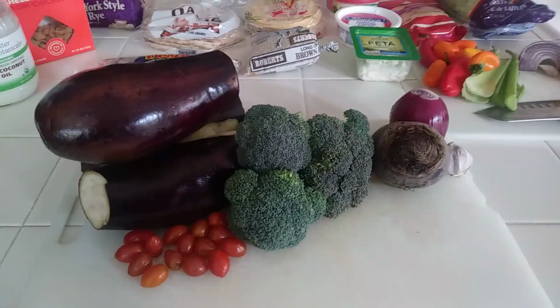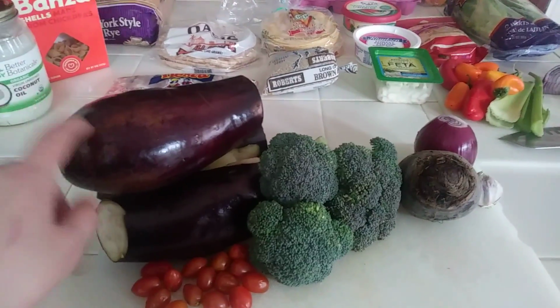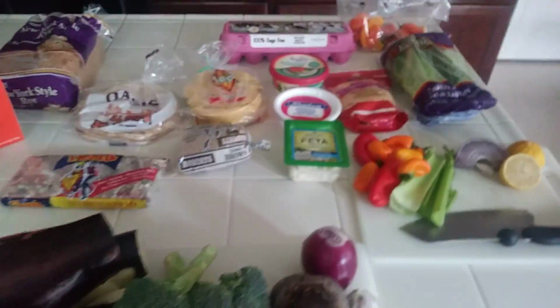So I'm going to put my oven to 400 to start roasting the beet and the eggplant, and I'm going to put all the dairy away and start to get chopping.